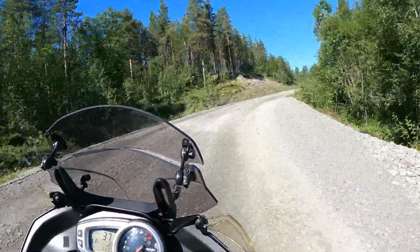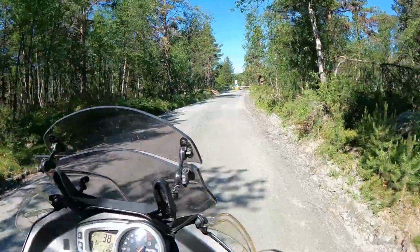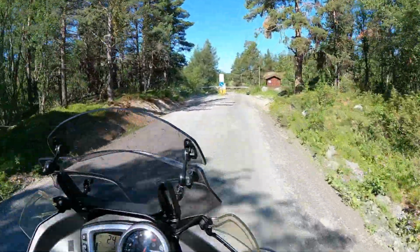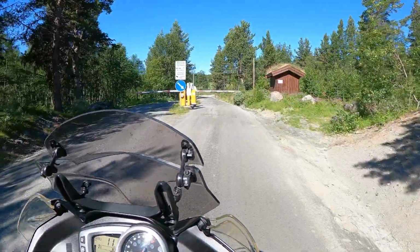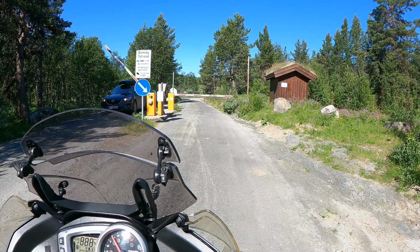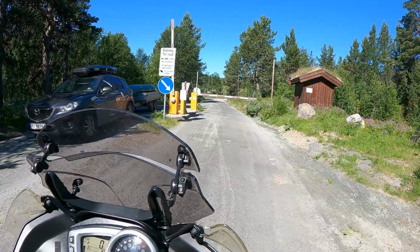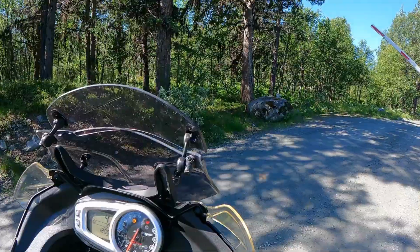If you come to this area, approximately in the middle of southern Norway, I can recommend this road. This is a gravel road with very good quality. I drove here with my Triumph Tiger Sport with street tires without any problem. Easy. The road is not very exciting with a lot of curves, but the view is outstanding, fantastic.